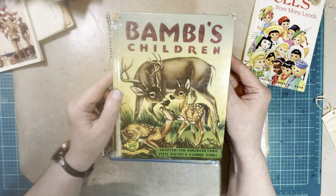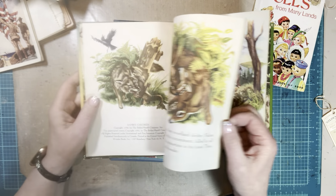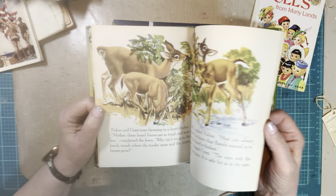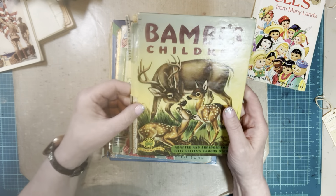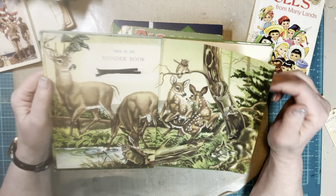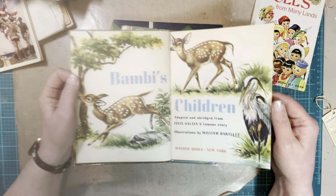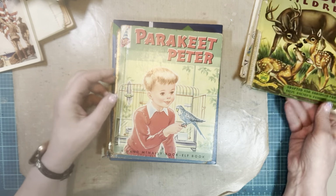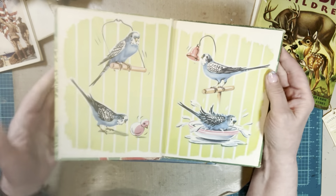Bambi's Children is a wonder book, and I may have this. I know I have had it and probably sold it, but I may have another one. I think the illustrations in this are beautiful. So if I already have this, I will sell this one, because I would like to make a journal out of it. Illustrations by William Bartlett. It's just beautiful.